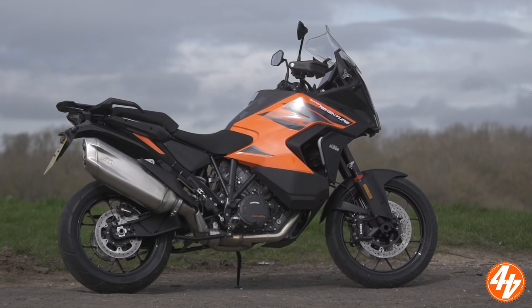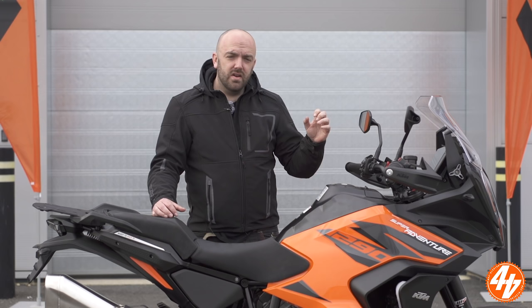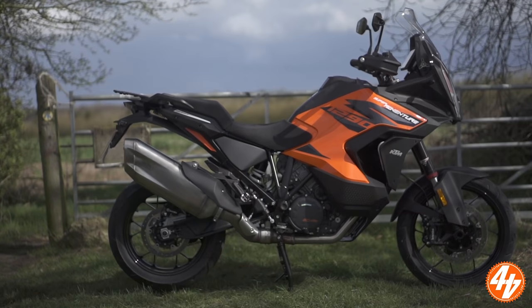KTM reckons this is the most technologically advanced adventure bike, and when you delve deeper into it, you can see why. There's so many buttons to play with. The heart of it is a 6-axis IMU. We've got adaptive cruise control, which you can turn off to make normal cruise control. We've got hill start control, traction control, all the controls, everything control.